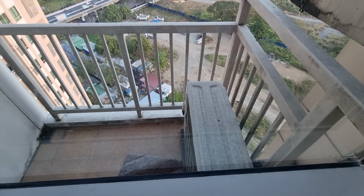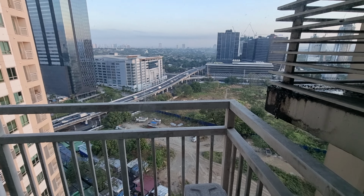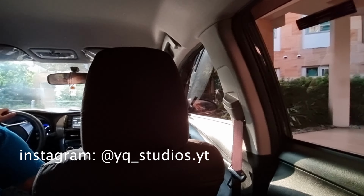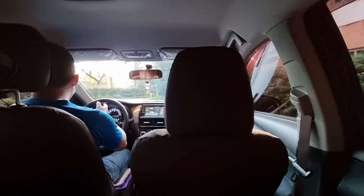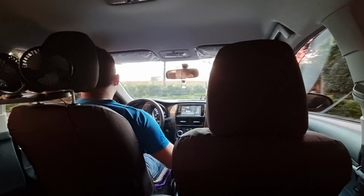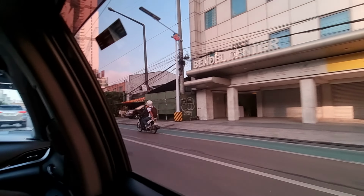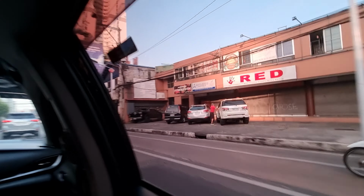So it was a really bright and early morning right here in the condo, but we were getting ready to move as we have a full day of traveling ahead. Now, considering that this is the early morning right here in Metro Manila, it isn't traffic, which is a good thing considering how notorious traffic can get right here in Manila.